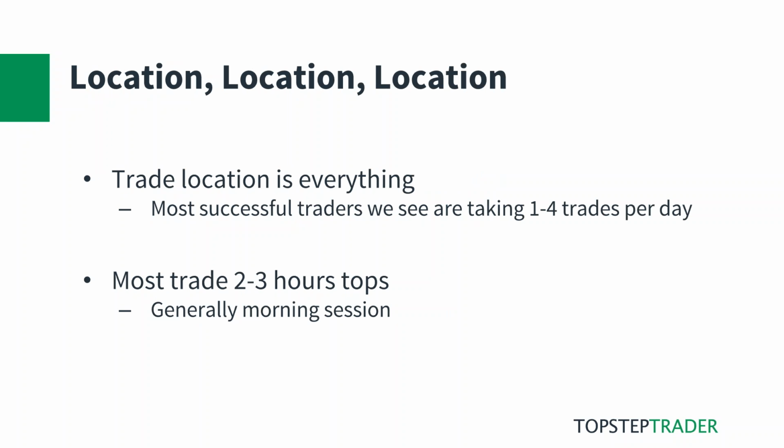Next is location, location, location, right? The old real estate adage. Well, it applies to trading too. Trade location is everything. Most of our successful traders, not all of them, so don't get me wrong, I'm not saying exclusively everyone, but we see them taking 1 to 4 trades a day. 10 trades or less would probably cover almost all of it. But the reason for this is not that they don't have many trading opportunities or that they can't take any other trades, because they can. Everybody can, right? It's that they're taking high probability trades. And that's a term we speak about a lot here at TopStep: high probability trades.